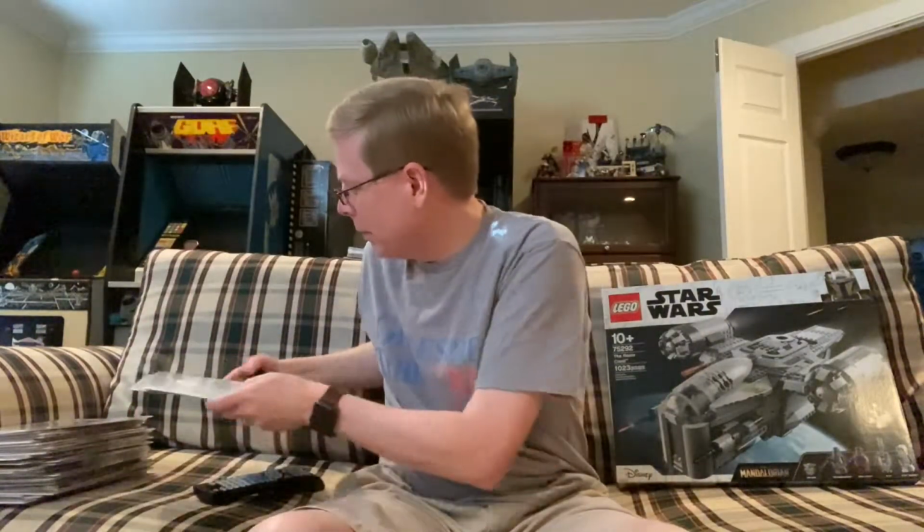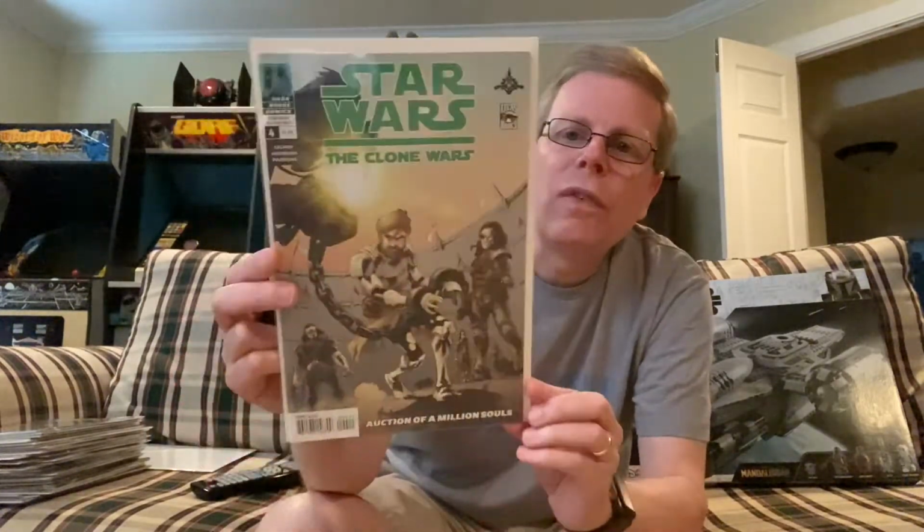I also have, this is from the 2009 Star Wars The Clone Wars series. This is a very low print run series, and the first issue is the one that has the first appearance of Ahsoka Tano that's really expensive. And on a previous video, I showed I had a 9.6 in the variant of that. So that's the hard one to get. But all of these are really hard to get in really mint condition because it was such a low print run. And this one is issue 4.